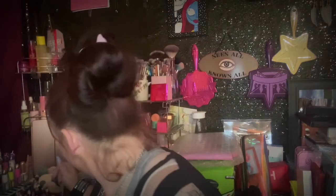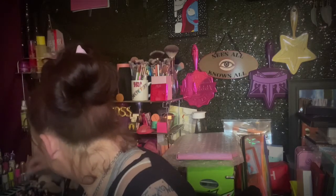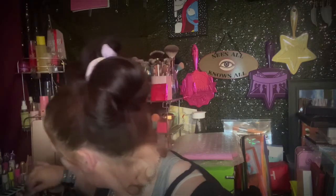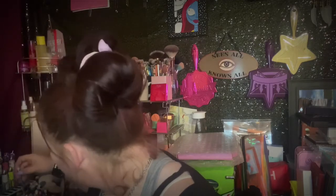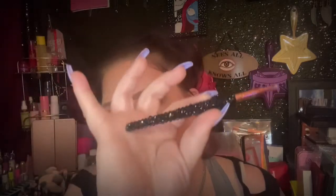Especially colors. Colors are the best. I've gotten so many of my beauty squad members to actually play with colors, and then they come back and they're like, oh my God, I'm feeling it. Got quite a few pictures. They're beyond beautiful. I'm using another flat brush. This is my plain brush.